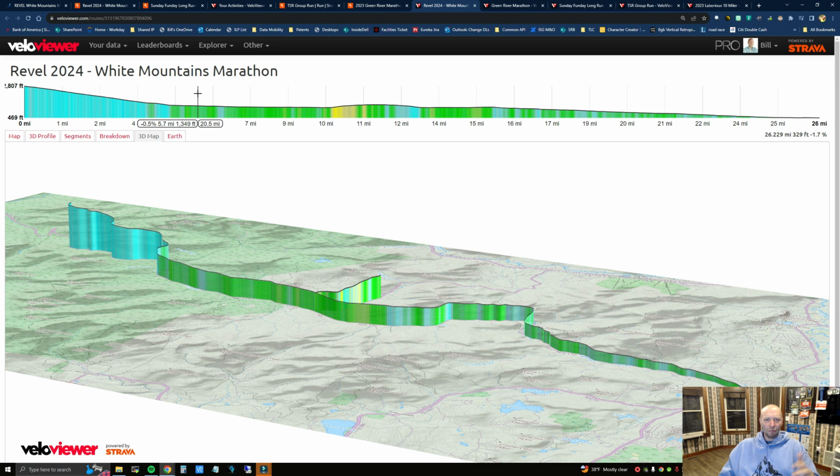What does downhill the rest of the way really mean? Other than the first 4 miles, other than that 1.5 miles, when you do the out and back, you're looking at generally anywhere in the 2 to 3% range, especially once you start getting past mile 17. It starts getting a little bit more in the 3% range.